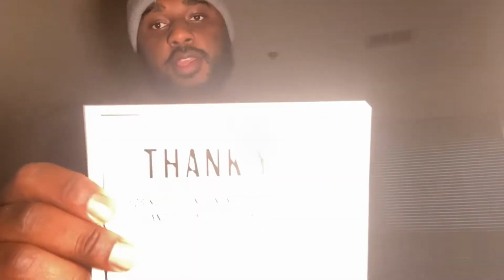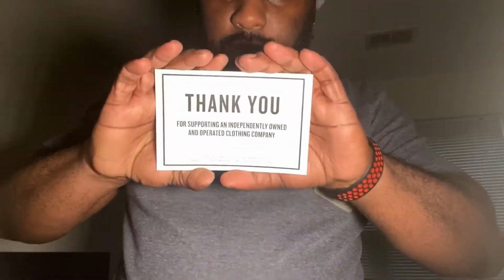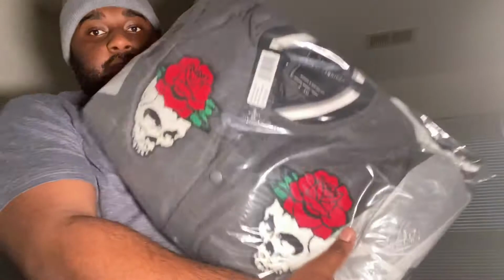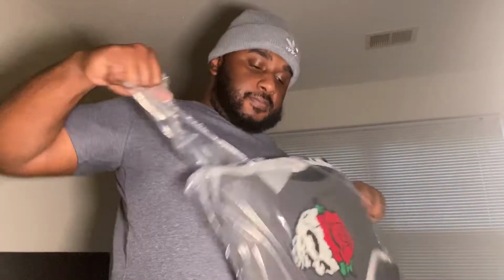So I get my invoice, I get a thank you card. They always send you thank you cards. And they send you that right there in the back with their return policy and exchange instructions. And this is one of my jackets. Let's open it up. You see the Reason tags. So these are the Reason tags, and no, these are not the prices that I paid.